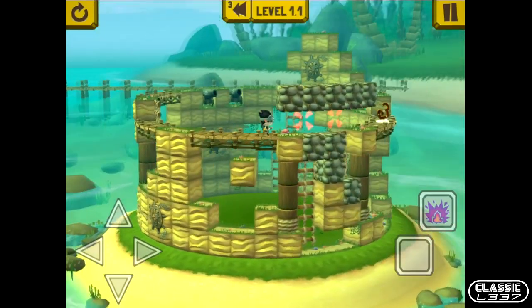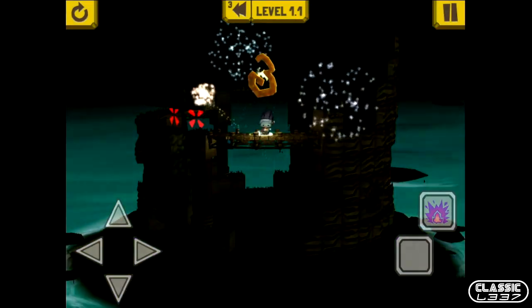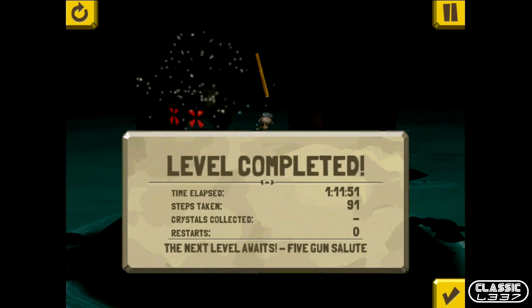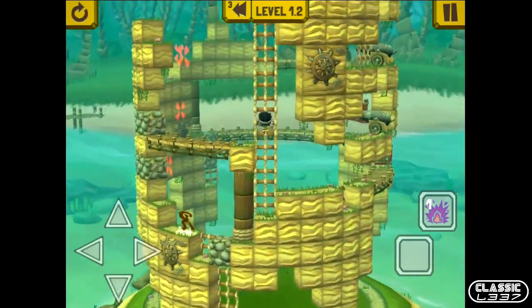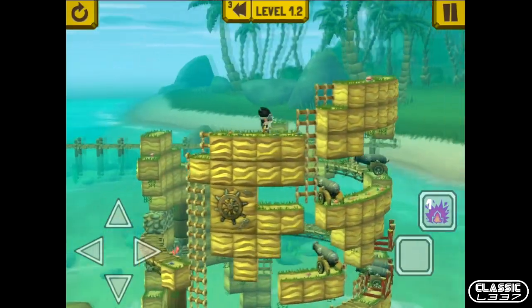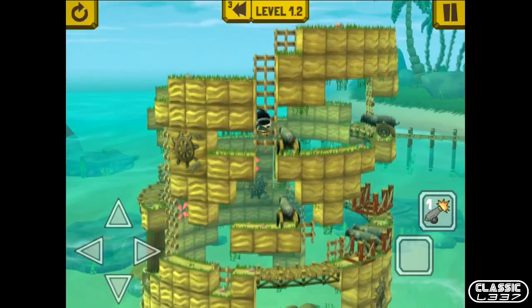Now, one of my complaints is that they did include a rewind button, so you can kind of rewind to your place when you make a wrong turn, and the reason that's a complaint is because they made it an in-app purchase, and I've never been a fan of in-app purchases, so I don't like that part of the game, and it wasn't a big deal to restart, so I wish they would have just left the rewind button out altogether.